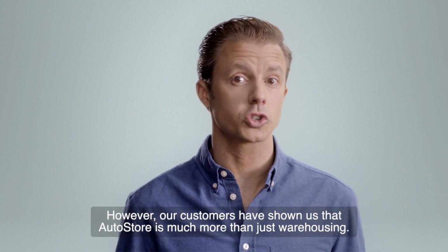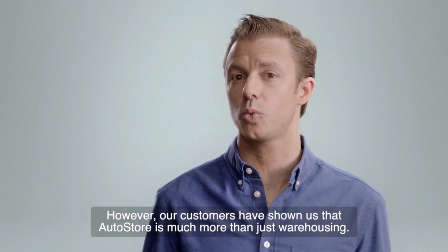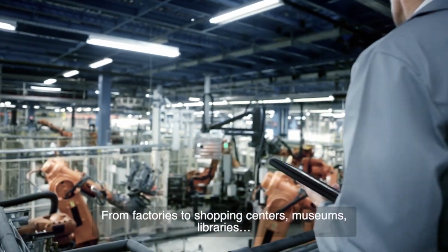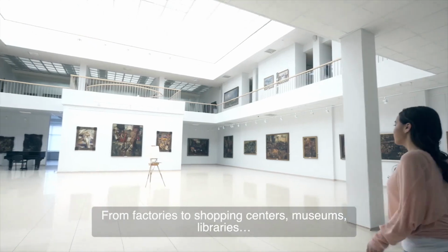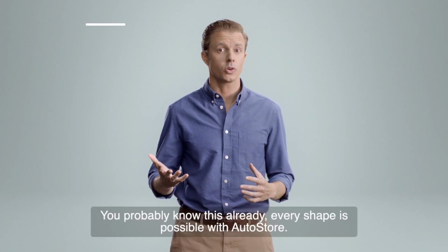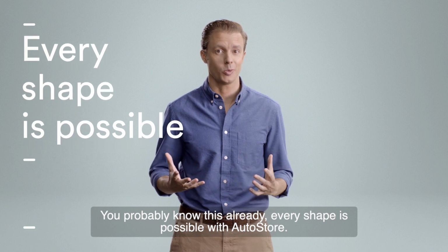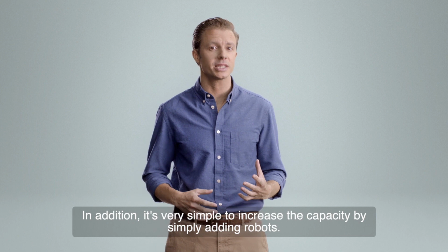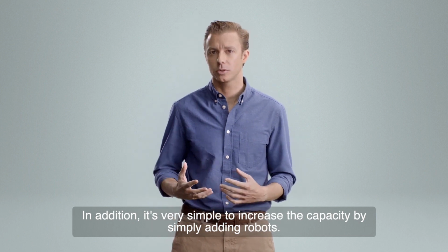However, our customers have shown us that AutoStore is much more than just warehousing. We have seen how AutoStore was deployed in places we never imagined, from factories to shopping centers, museums, libraries. You probably know this already. Every shape is possible with AutoStore. In addition, it's very simple to increase the capacity by simply adding robots.